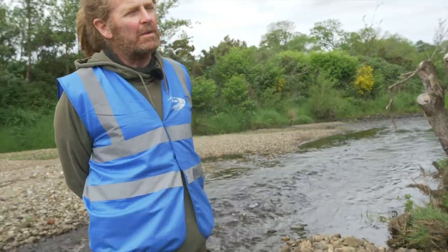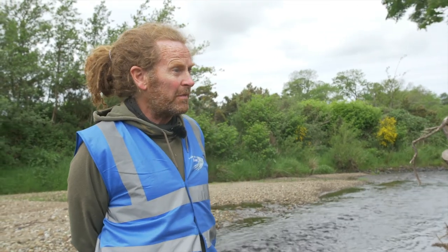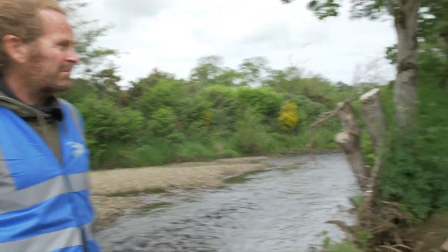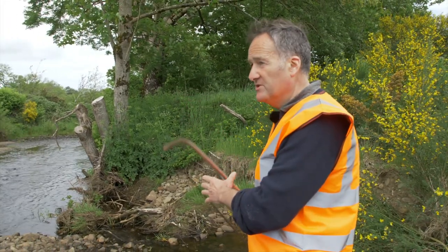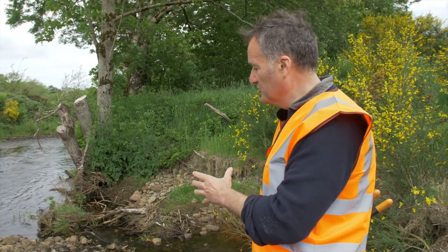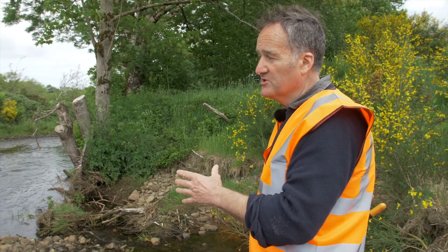So how do you manage to fix the willow spiling to the riverbank? Well, first of all, we'll use posts. In this case, we'll use ordinary fencing posts. Ideally, you'd want to use actually willow themselves cut into posts. That would be the ideal way. It's not often possible to do that.